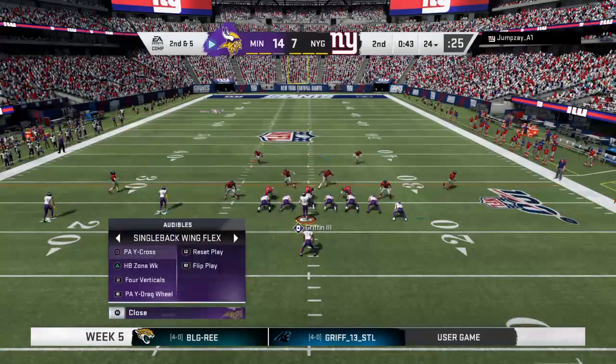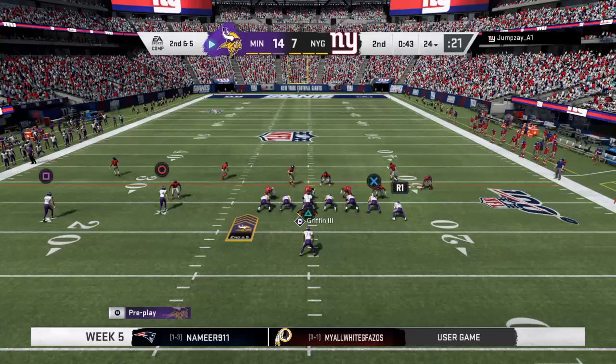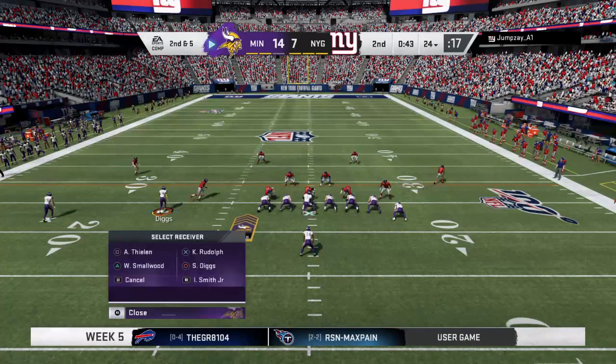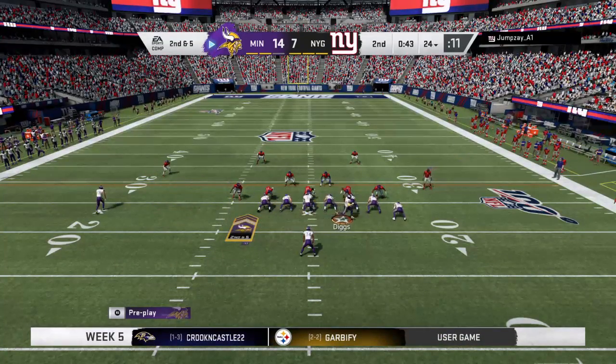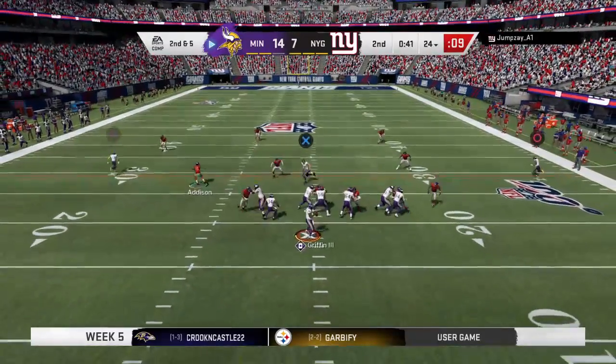The first down run got 5. Here's 2nd and 5. Don't get nervous. Check 26, check 26. Mike 57. Go. Hey, check Mike 57, Mike 57. Push him back. Now it's Griffin.